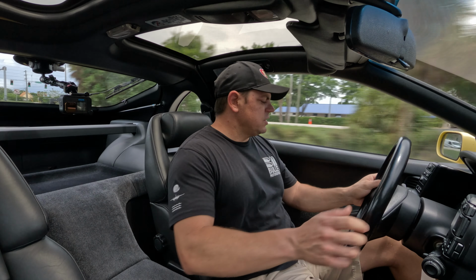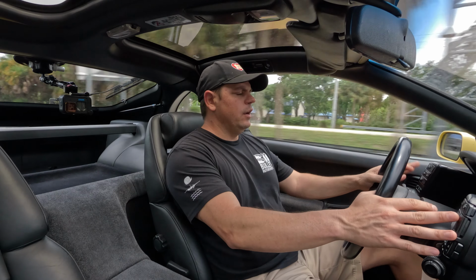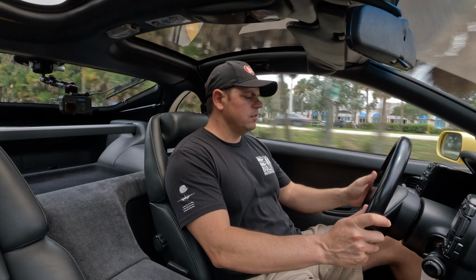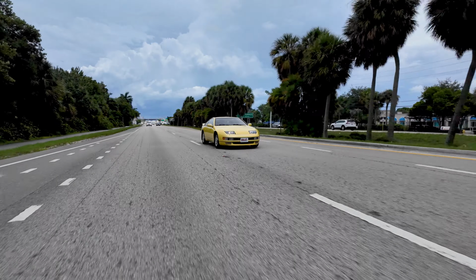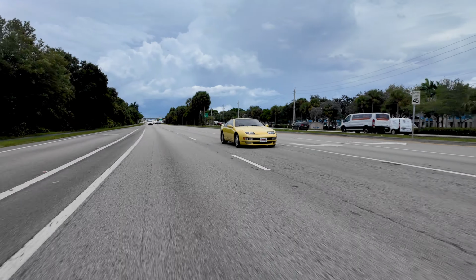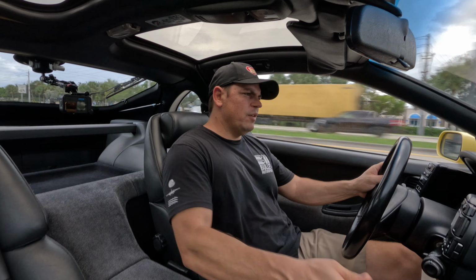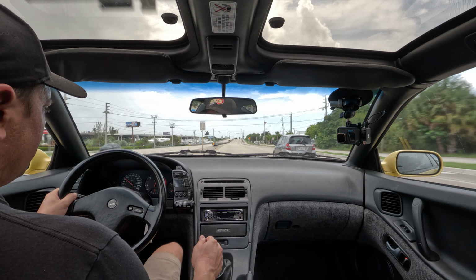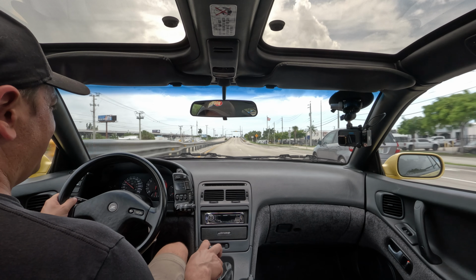Interior, there are no rattles, and I feel very comfortable here. I love how I can reach everything. Let's see if our cruise control works. Cruise control is on. Let's set it. Cruise control is operating. We'll cancel that off. Downshifting in a second. Oh yeah, you can feel it.